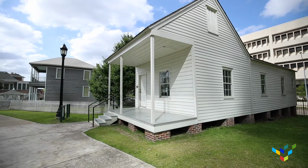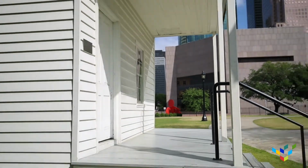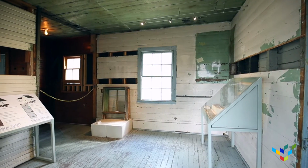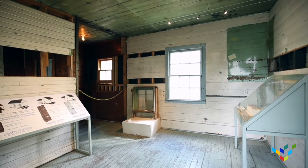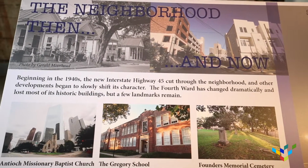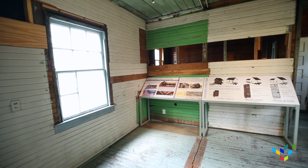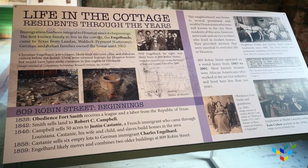This is what we call the Fourth Ward Cottage. It's the most recent house that was open to the public here in the park. And it reminds me of a shotgun house, is it? It's actually not a true shotgun. The first room and the third room were two separate buildings that were joined together at some point to create sort of a pseudo shotgun. This was originally located in the Fourth Ward of Houston, or what we now know as Freedmanstown, probably predates the Civil War. So it actually saw that transition into what became a really vibrant African American community.